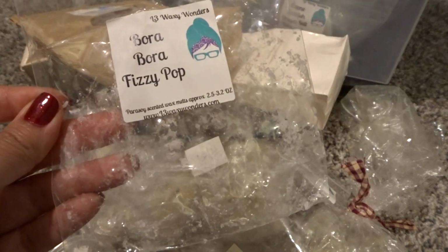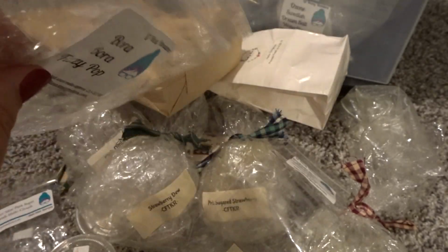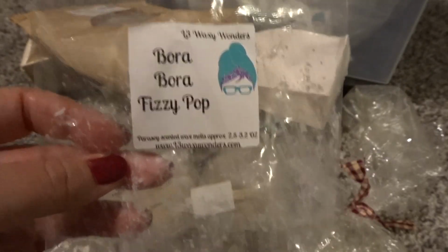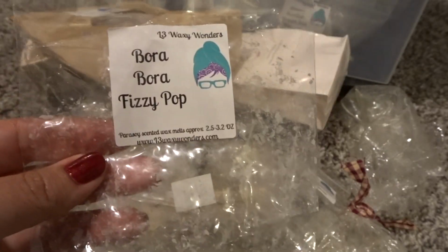I finished, I think this was a chunk square, from earlier this year when she was doing all those mystery bags of the chunk squares. What was she calling them? Not chunk muffins. The chunky squares? I don't remember what she called them. But I was going crazy getting those mystery bags. So I think this came in that, or it was some of the ones that she just listed individually for sale. Bora Fizzy Pop.